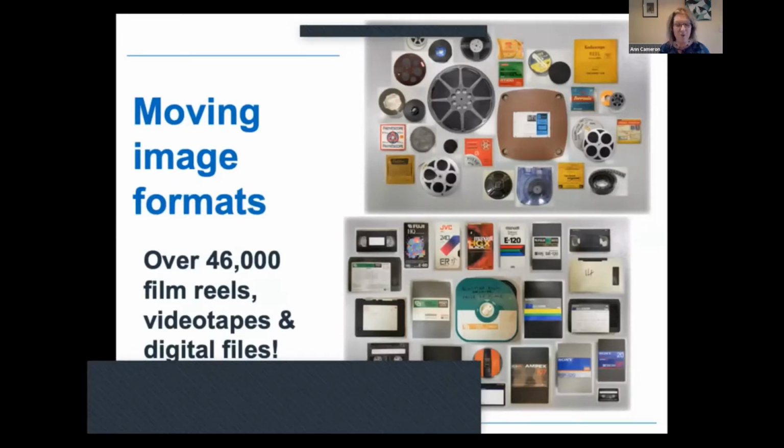So a ballpark estimate at the moment of what we have is maybe 46,000 items, give or take, and plenty of those haven't even been repaired or viewed yet. So you can see we've got our work cut out for us, just getting this stuff repaired, cleaned, digitised and made available to people.